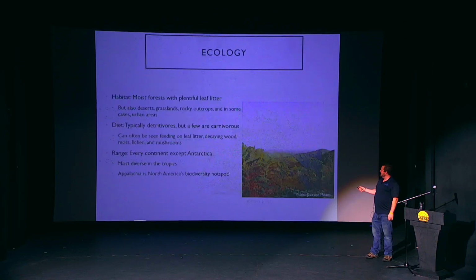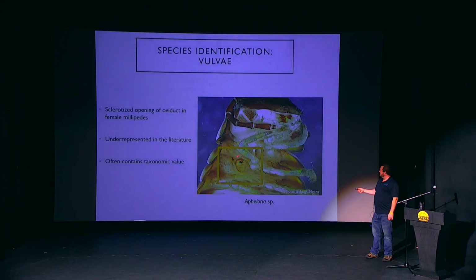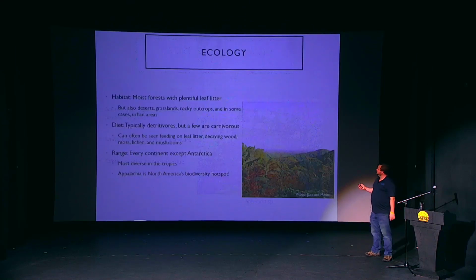There can be different interesting structures on the outside of the vulvae. However, a lot of these big, colorful millipedes we have around here don't seem to have any unique structures, which is unfortunate, but again, it hasn't been looked at closely.